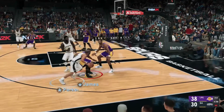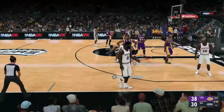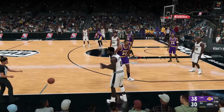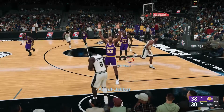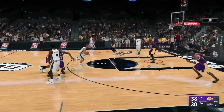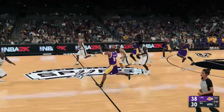Parker against James. 5 on the clock. Lakers. It's going to be on LeBron James. LeBron James. That's his first foul of the game. His first personal foul. Second team foul. Parker against James. Tries the 9-footer and rejected.